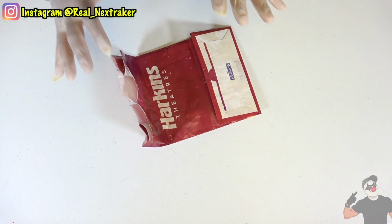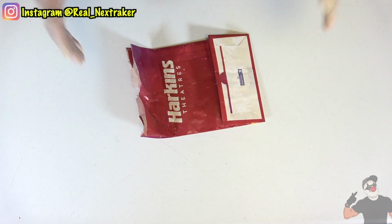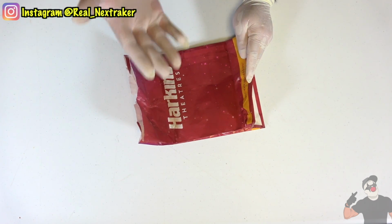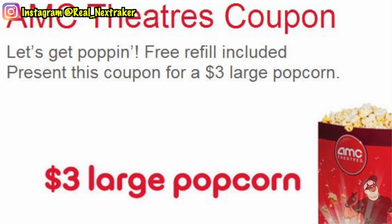Now this next hack varies depending on the movie theater that you go to. For example, I go to this particular one. And this theater actually, guys, when I buy my popcorn, I usually get the largest bag because most theaters do have a deal that if you do get a large or extra large bag of popcorn, you actually get a refill once you're done with that popcorn.